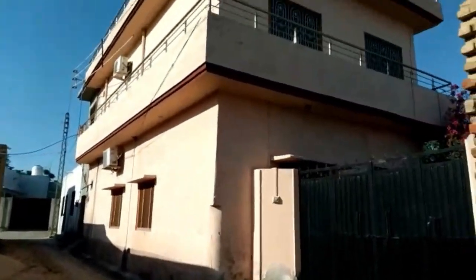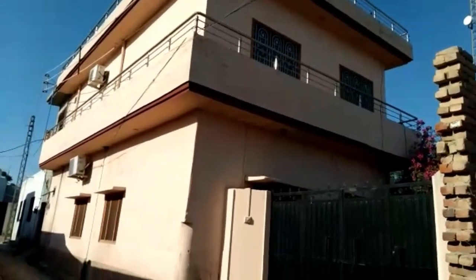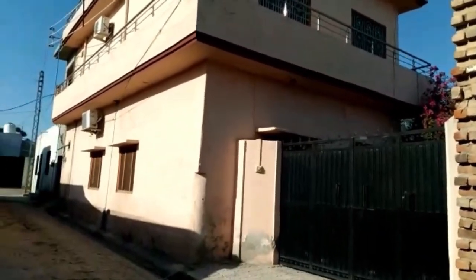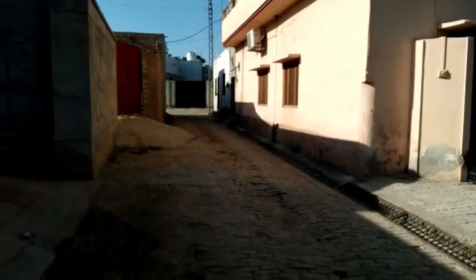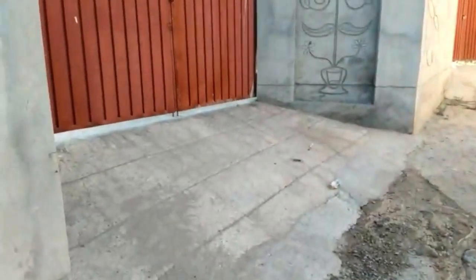Going to my mamu's house. On the right side, this black gate, which you guys can see, is my bare mamu's house, and that red gate is my choti mamu's house.